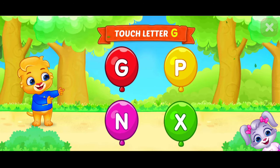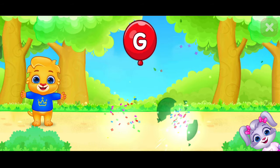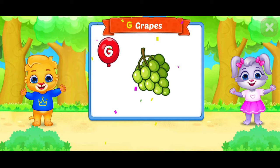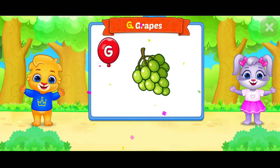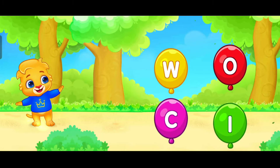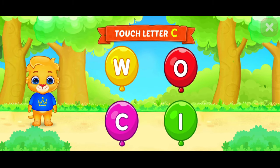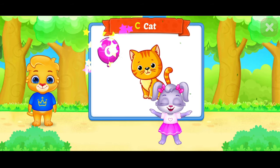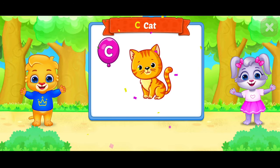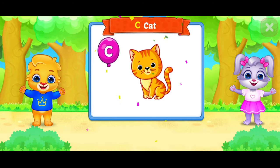Touch letter G. G is for grapes. Touch letter C. C is for cat.